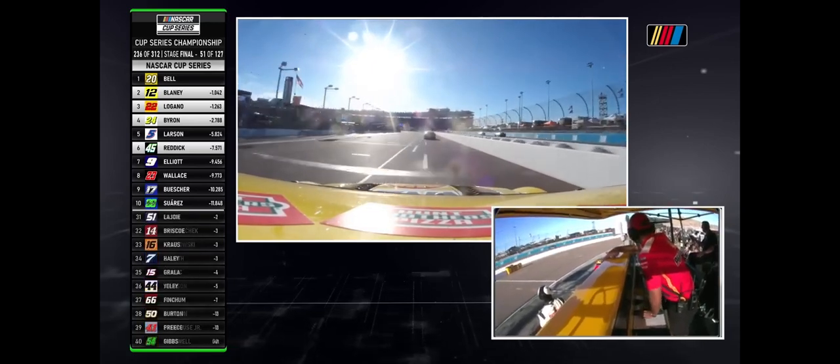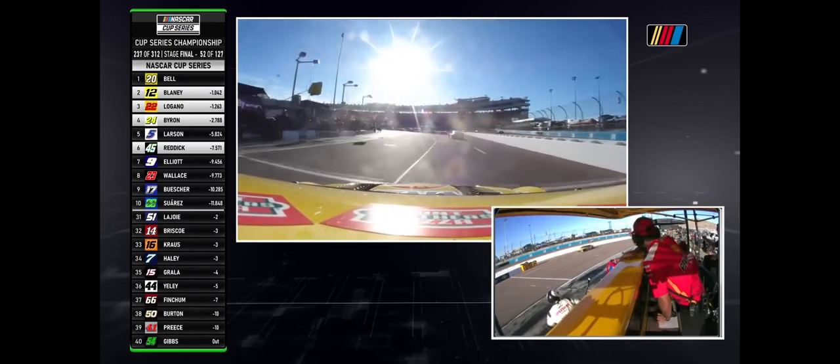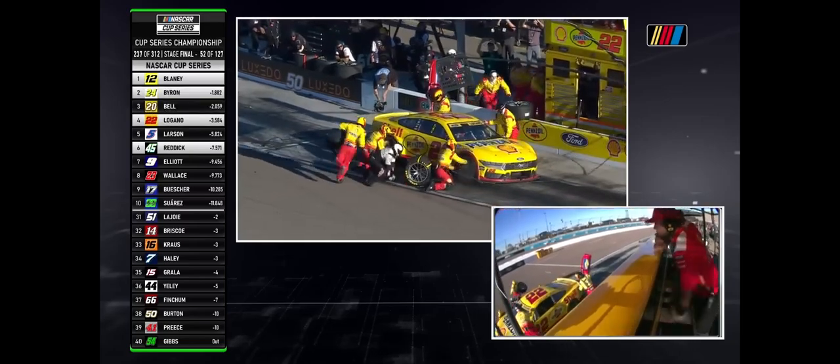Parker's having some technical difficulties, so let's look at this pit stop for the 22. Paul Wolf on the bottom right, lean forward, will look to his right and call him in. 3, 2, 1 on the mark. Clean so far on the right side.